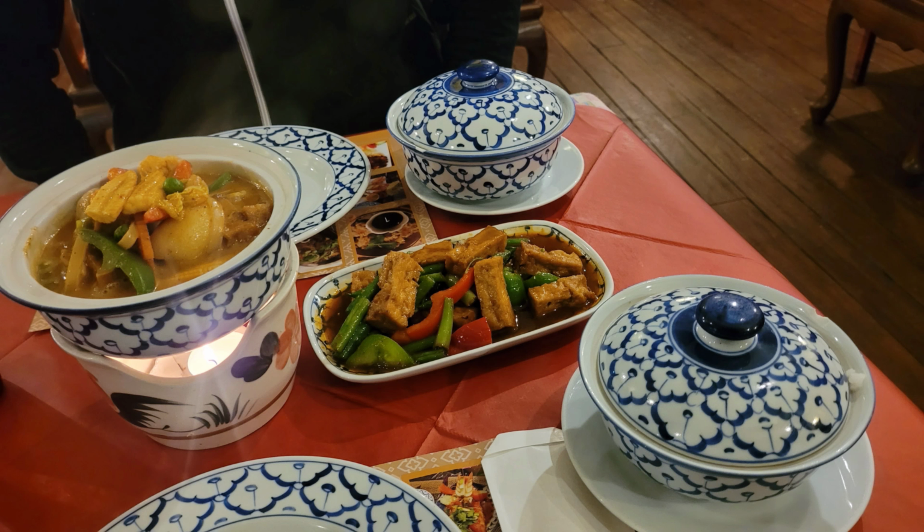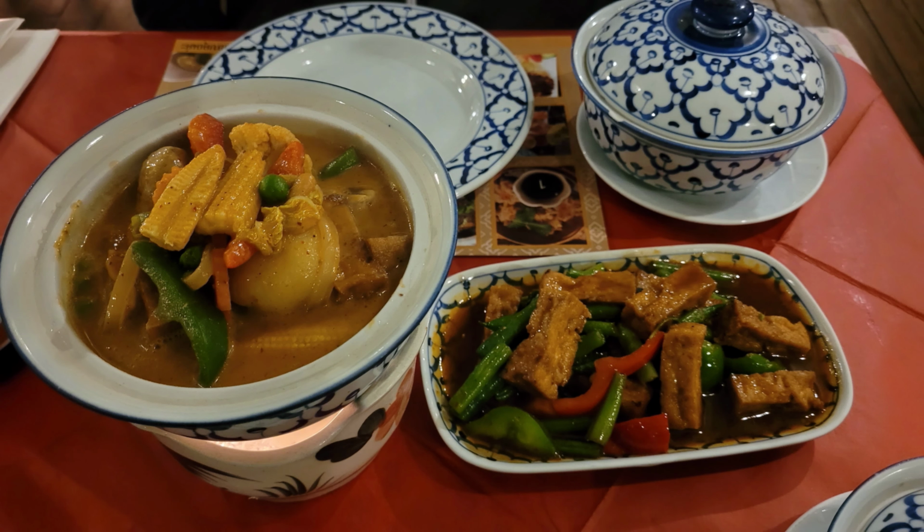In the evening, we headed to the Thai Mukta restaurant in Shanklin, where we enjoyed a number of delicious vegetarian dishes. I'd highly recommend coming here if you like your Thai food, you won't be disappointed.